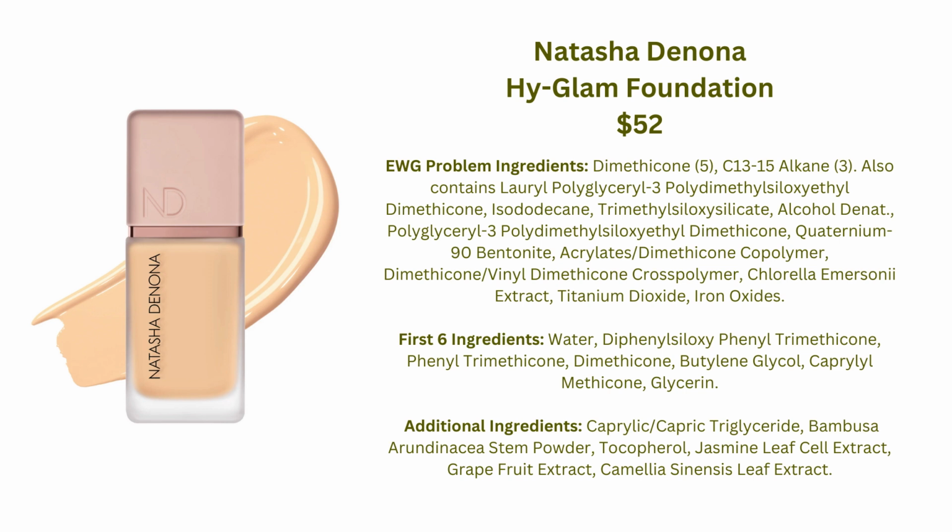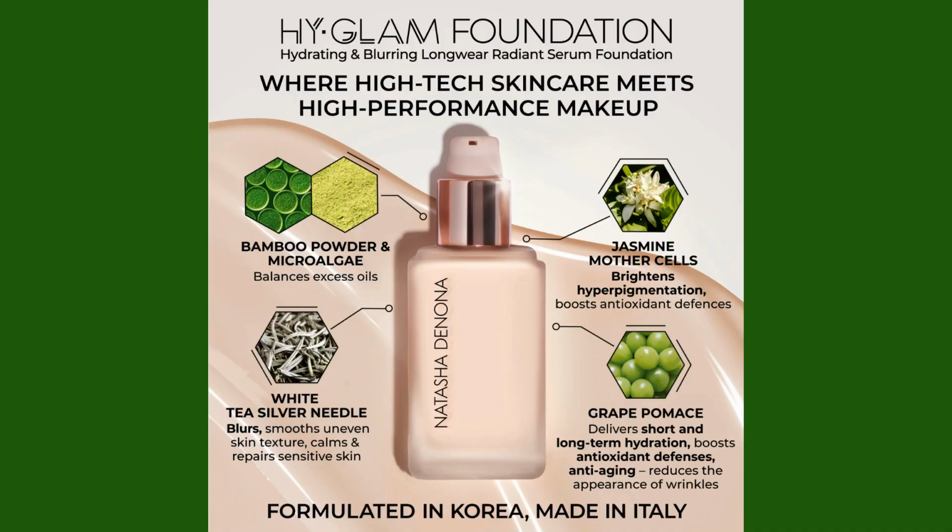They say that it has bamboo powder and microalgae, and they say that that also balances excess oils, provides a radiant finish for dry to oily skin types without looking greasy, and that there's grape pomace. They say that that provides hydration and boosts collagen production and is anti-aging. And then jasmine mother cells, which they say boosts antioxidant defenses, brightens and fights hyperpigmentation. And white tea silver needle, they say blurs imperfections in skin texture, such as scars, defends, soothes, and repairs sensitive skin, calms and reduces redness immediately and over time, and strengthens the skin barrier.